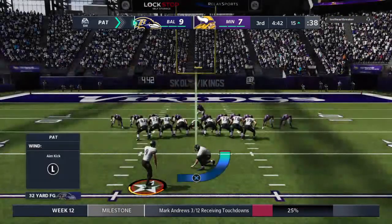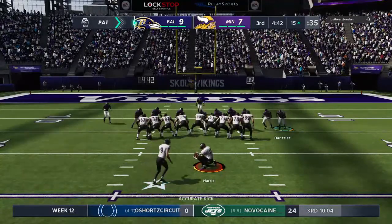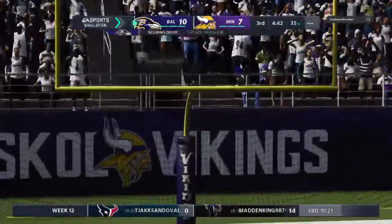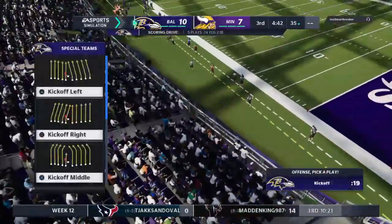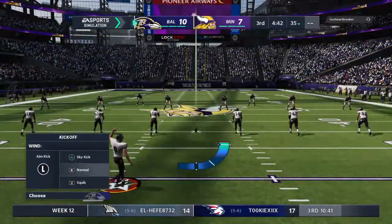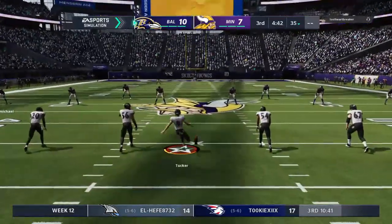Justin Tucker lining up. And what a weapon he is at the tight end spot, because when they throw him the football downfield, they count on him getting additional yardage almost every time. And that's exactly what he did there. Caught that, ran with it, all the way to the end zone. Tucker with the extra point, and the lead is now 10-7.